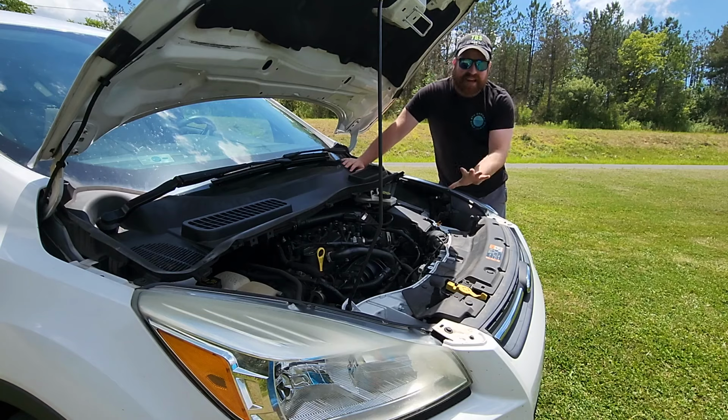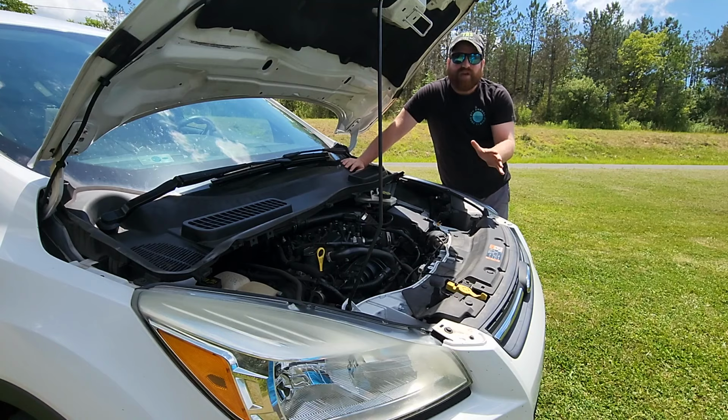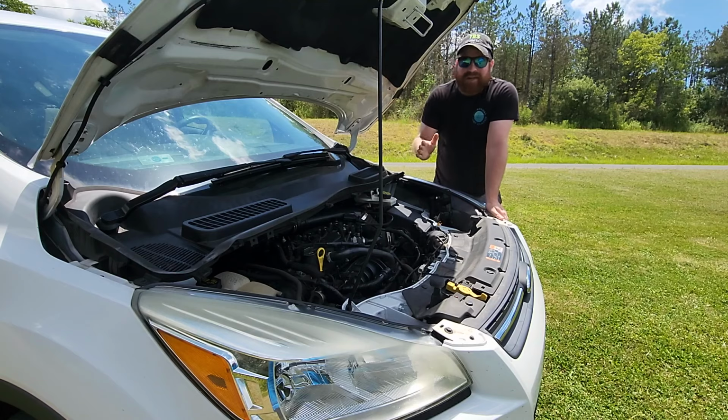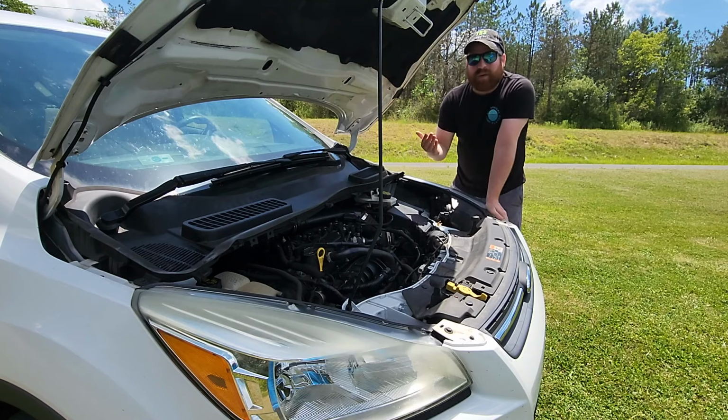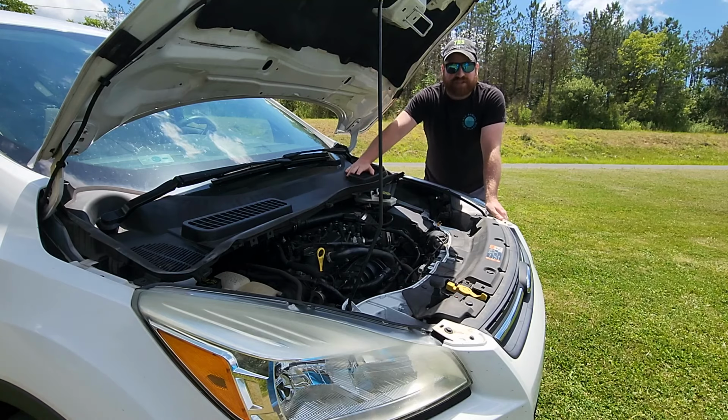Now, this is an interference engine, which means if the timing belt breaks, you're probably going to blow the engine. So you do want to keep up on these, but it's rated for 150,000 miles. So if you're buying one that's used and it's already been done, you are pretty well set to go for at least another 150,000 miles, which is good news.